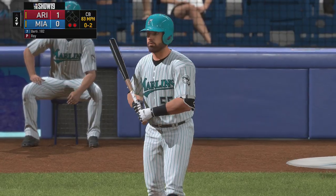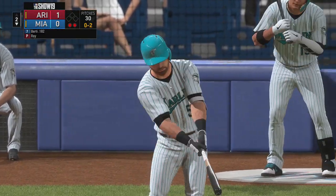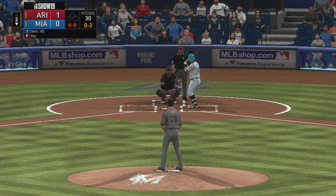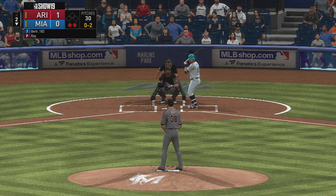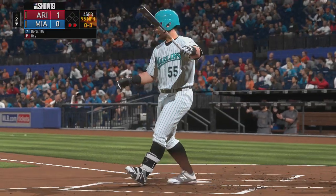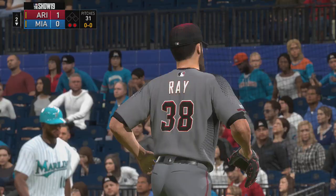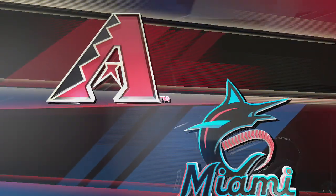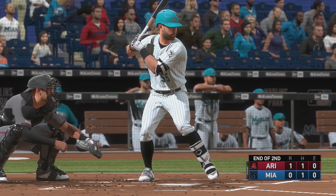Chased a low ball there, and he's quickly down in the count 0-2. I'm going to chalk that one up to he didn't see it too well right there. To get such a late swing on an off-speed pitch, a good curveball right there to go down 0-2. A swing and a miss. That retires the side, and that will do it. 1, 2, 3 go the Marlins. They still trail 1-0.